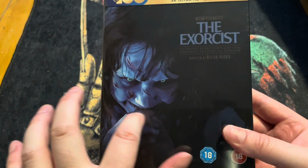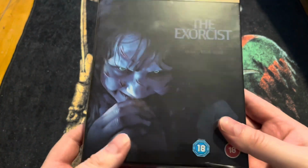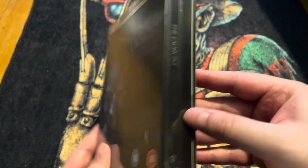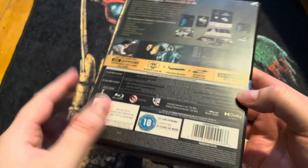I just love that artwork of Reagan. It just looks so scary and spooky and really cool, and I just had to get this edition for the artwork alone. It has a steelbook inside and some supplements. We'll get this unwrapped shortly.